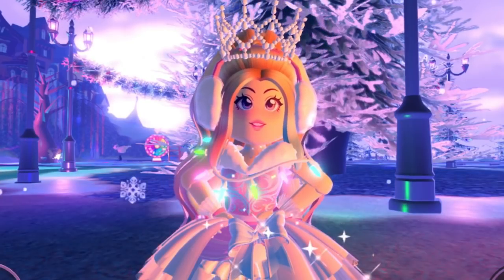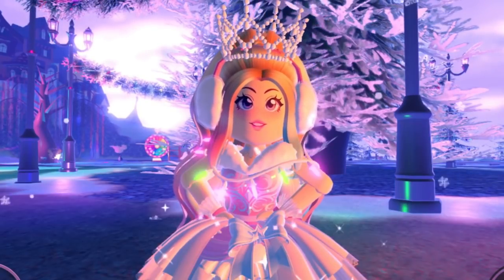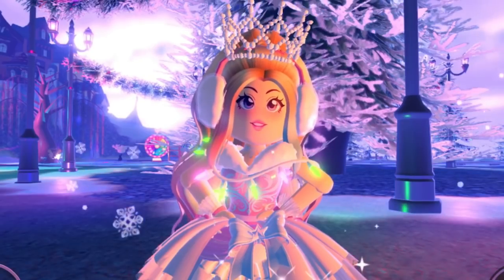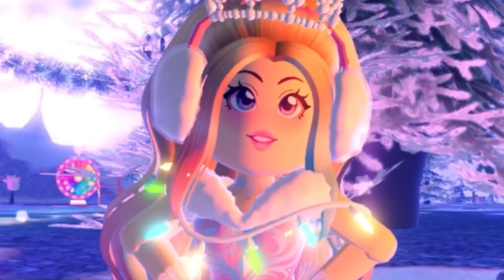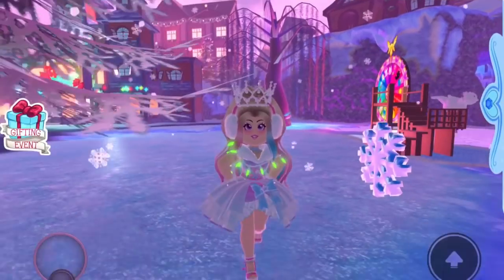In today's video, we're going to be talking about the new winter set coming to Royale High. Of course, when is this new set coming? Because we are all so excited to see it, but also talking about some of the misinformation about what this set looks like, as well as some other things coming from TikTok. So you guys, let's get right into the video.